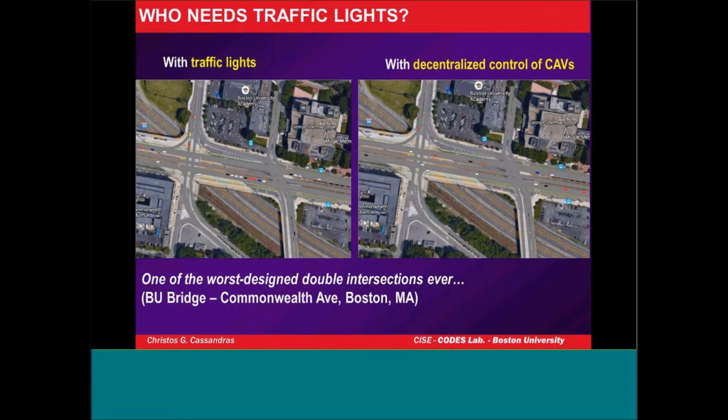On the right side, we have eliminated traffic lights. There is no need for traffic lights if you can control vehicles automatically to always flow through and never stop. And we have shown that there are significant benefits to doing that. Of course, there are many technical issues associated.